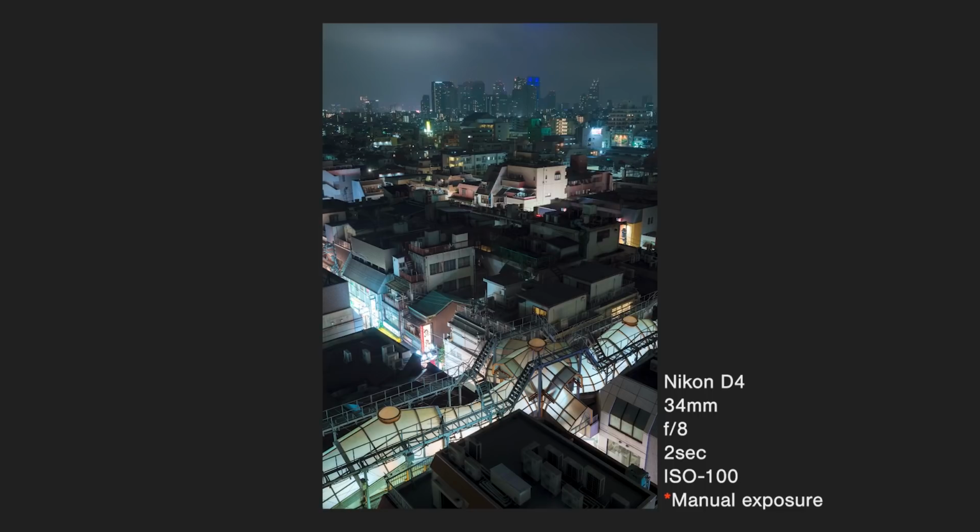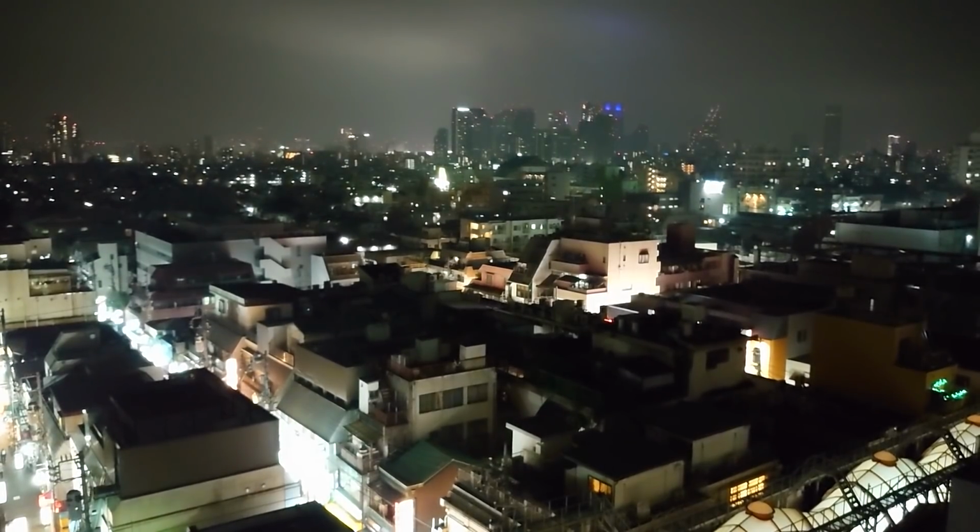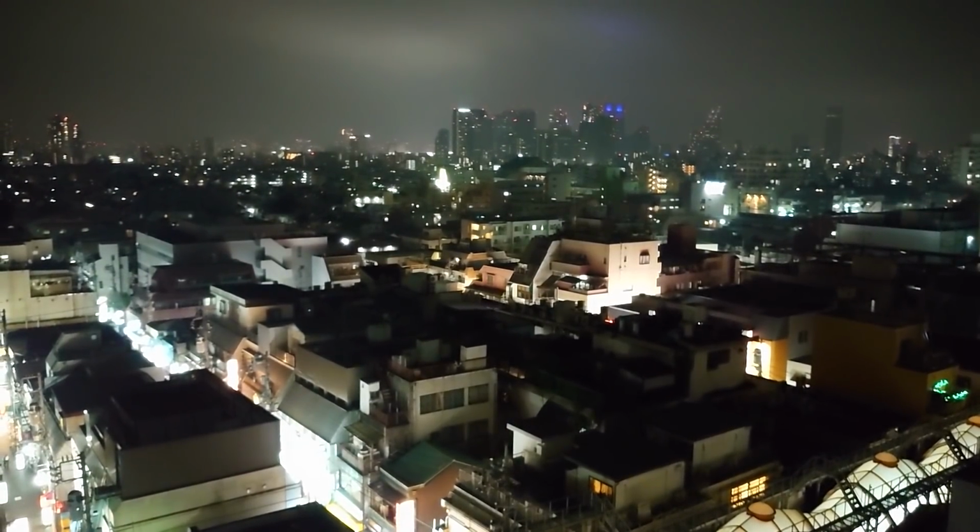So this is Shinjuku that we're seeing here? Yes, so those skyscrapers are Shinjuku. The one with the blue tips, that's the Tokyo Metropolitan Government Building, yeah, the Tocho in Japanese.